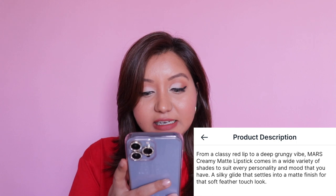So first and foremost, let's quickly go over the product description. Now, it says that from a classy red lips to a deep grungy vibe, Mars Creamy Matte Lipstick comes in a wide variety of shades to suit every personality and mood that you have. A silky glide that settles into a matte finish for that soft feather touch look. Now these are priced at 199 rupees for 3.5 grams of product, and like I mentioned before, they do offer a total of 24 shades.